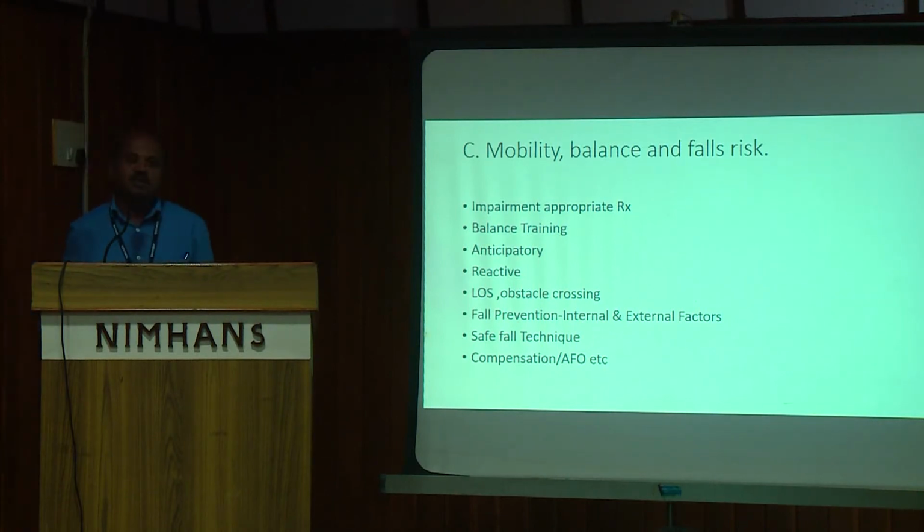At this point of time, because of the musculoskeletal involvement, like muscle tightness, contractures develop, so we need to prevent them by giving proper splints and stretching exercise programs. Next.